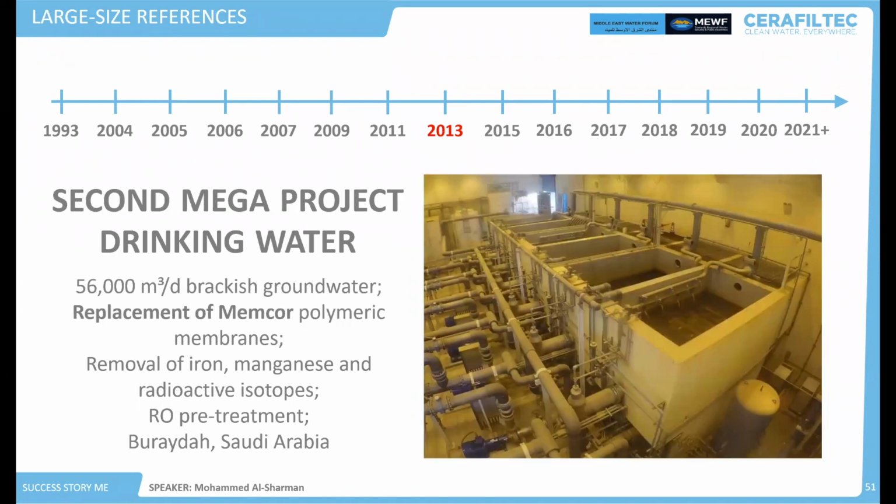Also, at the next plant for the same issues, the ministry also replaced the existing MEMCOR, which is another brand of polymeric membrane, for the same reason: it is not able to handle this high oxidant water and high temperature.